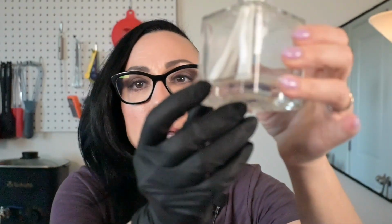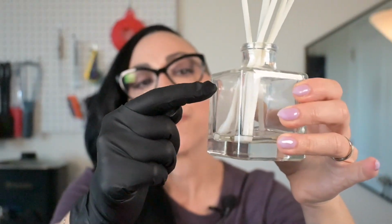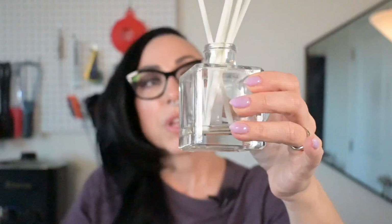All right, we're at the 4-week mark. I'm actually a little bit past that now, but I wanted to keep these going right until I filmed this video. We're at an approximately 95% reduction in the base. So you can see where it's evaporated off. Again, this was a 2.5 ounce fill with a 25% fragrance load. And the reeds are slightly damp. So I rotated them a few days ago.